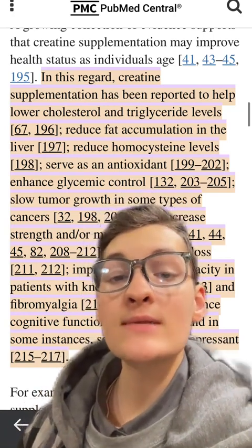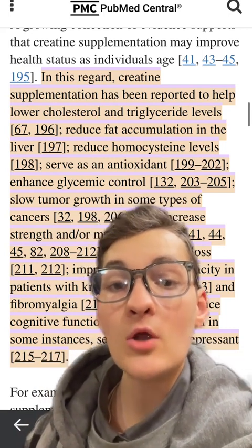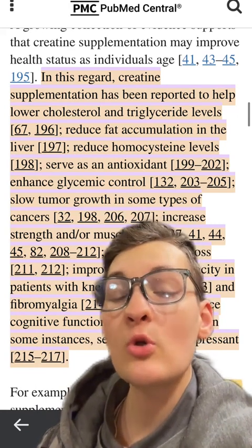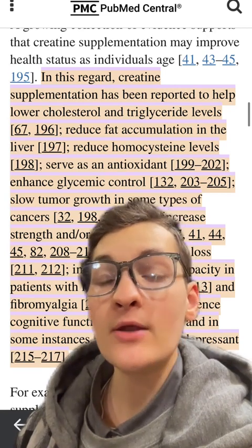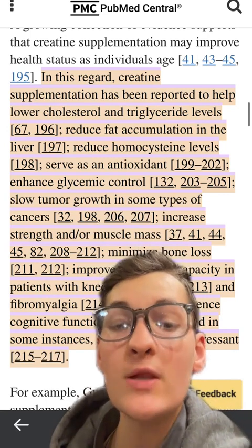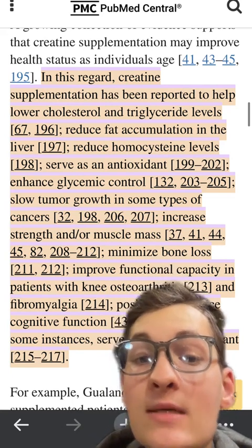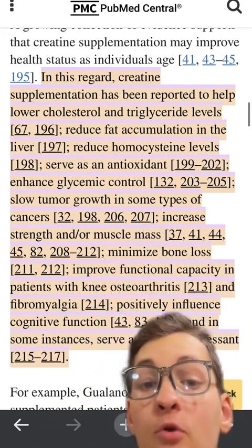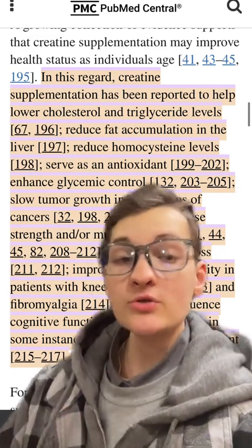But in short, creatine improves cholesterol and triglycerides, therefore lowering the risk of cardiovascular disease, reduces body fat, especially body fat accumulation in the liver, reduces homocysteine, a blood marker that appears to increase the risk of cardiovascular disease and neurodegenerative diseases, can act directly as an antioxidant, improve glycemic control, slow down tumor growth, increase strength and muscle mass, minimize bone loss, improve functional capacity, improve symptoms of fibromyalgia, positively influence cognitive function, and can even serve as an antidepressant.